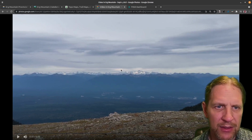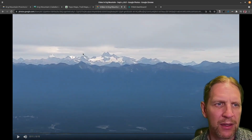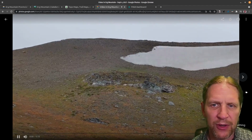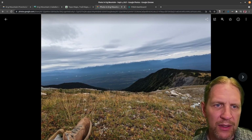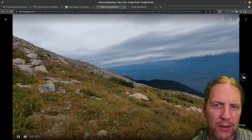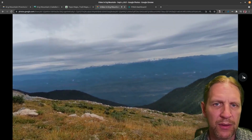And this little pyramid here is Mount Ida right beside it. So pretty cloudy out, kind of hard to see, but you can see Mount Ida there and Mount Sir Alexander and the Fraser down there. And moving on, this is us just taking a quick break. And continuing to hike up this ridge.